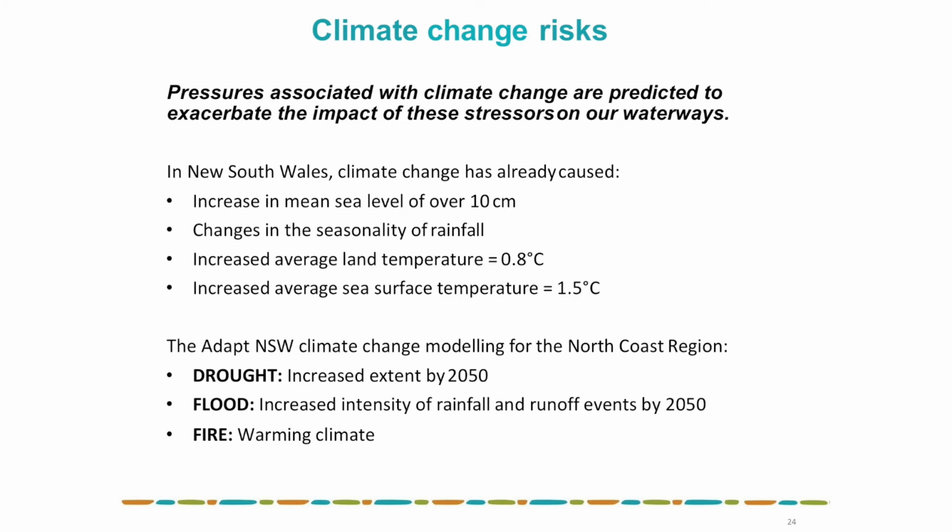I won't dwell on this slide. You've already heard from our previous speaker about climate change risk. But the way I see it, what we've just been through is really giving us a taste of what it's going to be like more and more under climate change.